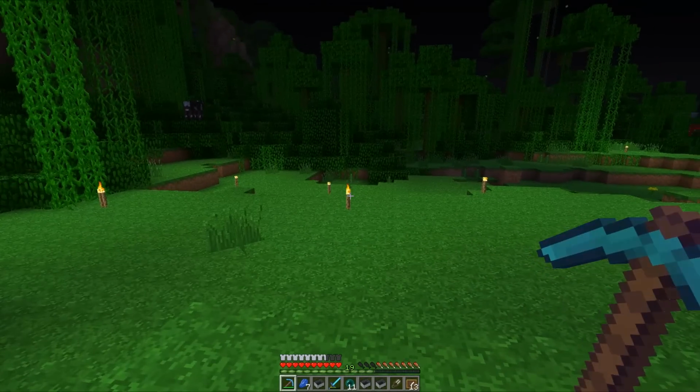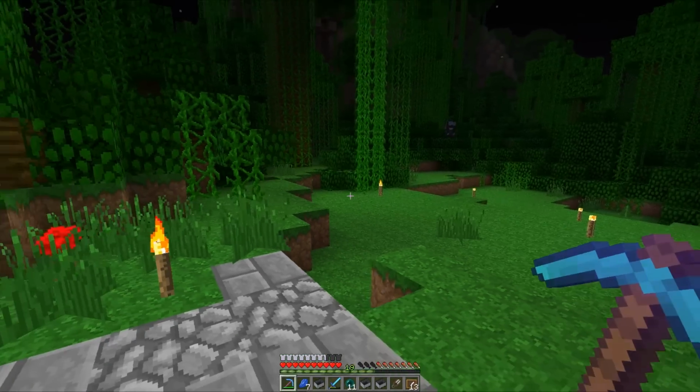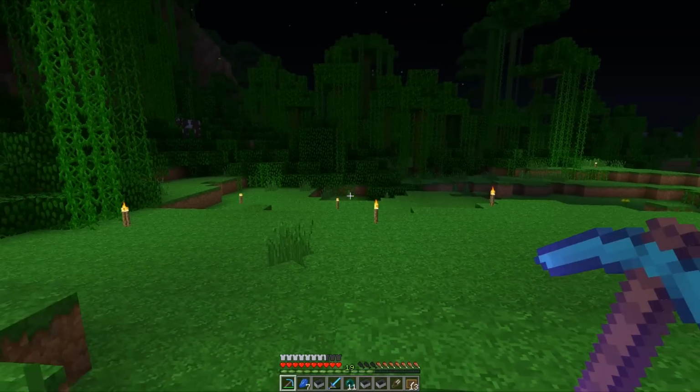Now, all the houses will be donator houses, so I believe it's £20 or more to get a donator house, and I think I've got around about 6 or 7 people that deserve a donator house at the minute, so we should be able to get a couple of those done in today's episode.